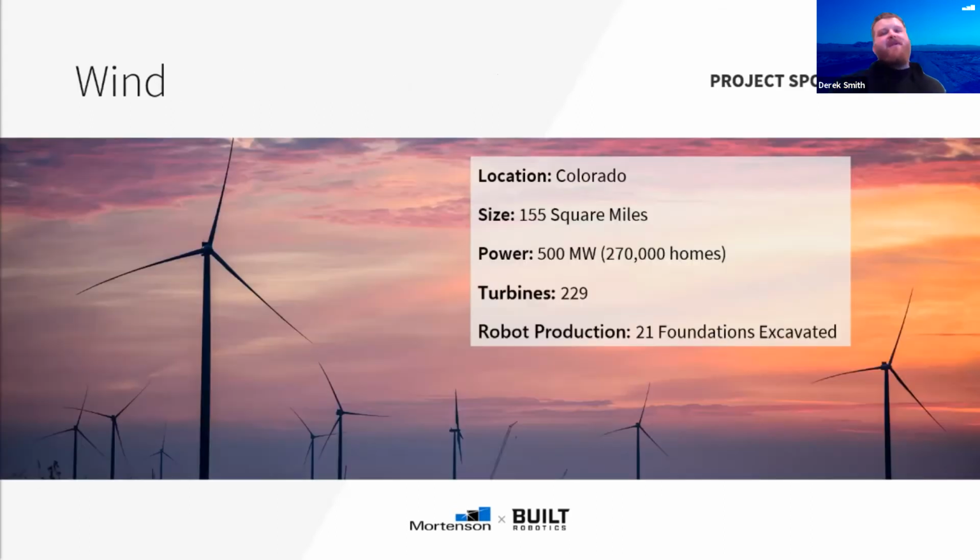So here's a project spotlight, kind of like we saw in the video. That was a wind project that we saw those pieces of equipment operating. What you saw there was an excavator, a dozer, and a skid steer. At one of our most recent projects, we had a wind project in Colorado. It was about 3 hours away from the biggest city.